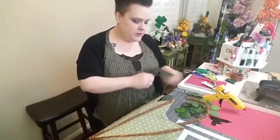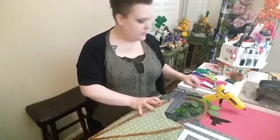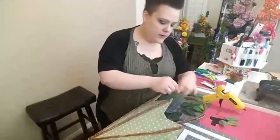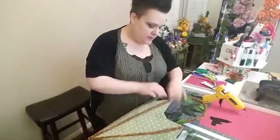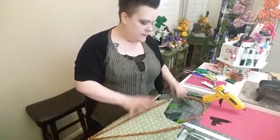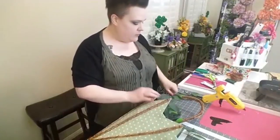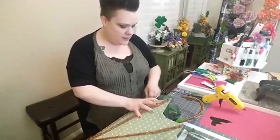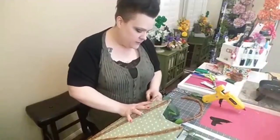So right now, you guys, I'm just literally pushing these into the back. Sometimes this won't show, all right? Do not worry about it not showing. The purpose of this is filler. You want this to take in places and fill in spots where greenery, so you don't see the styrofoam sticking out.